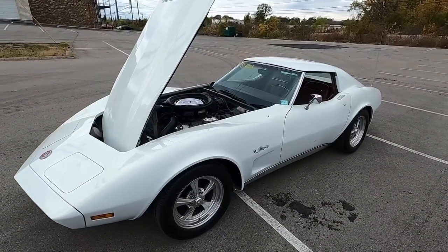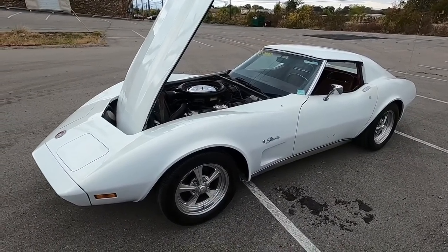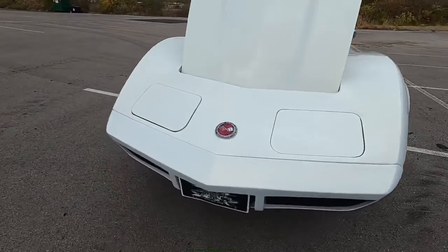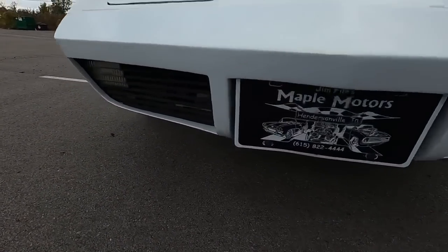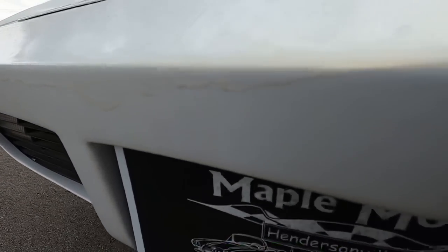Here we go, picking out the flaws. We're gonna walk around this ride. Anything I find, you'll know about it. There is detailed pictures at maplemotors.com, so go there and check it out, and let's get started. Coming up on the front end here, you can see it's got some thick paint around the nose. Little crack there in the grill.